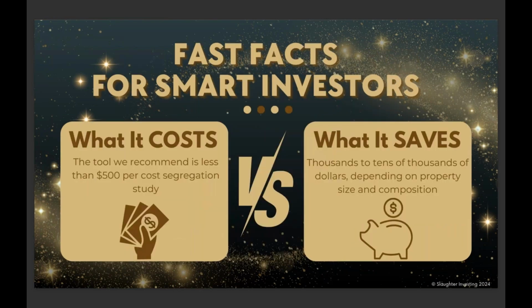So what does it cost? The tool that I recommend with the company I recommend is less than $500 for the cost segregation study. And what it can save you, tens of thousands. On my properties, I was seeing about a 30% average year one depreciation on the cost segregation. So about 30% of the value of the basis of the property was what was able to be depreciated at a faster schedule. And now it's tiering down. So each year it's going to be a lower percentage of that approximate 30%. But I want you to think $200,000, 30%, that's $60,000 year one. Incredible what this can do for your tax bills.